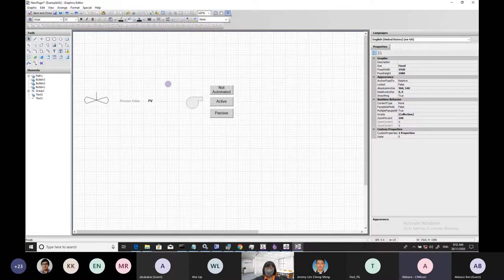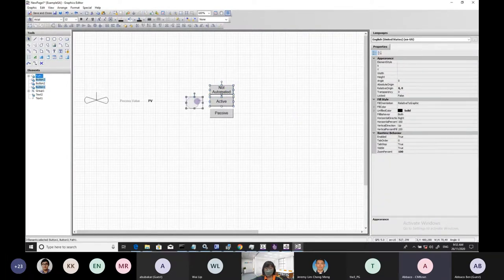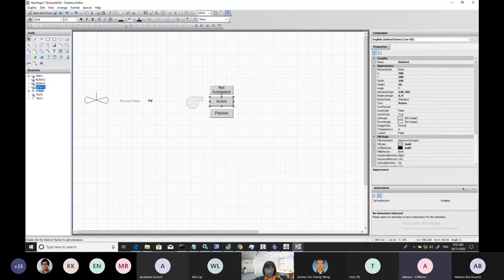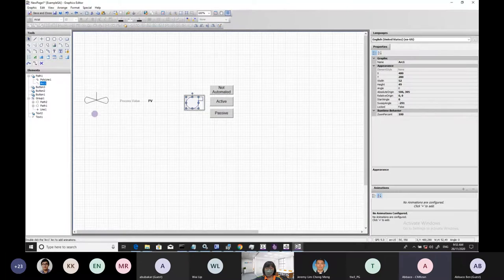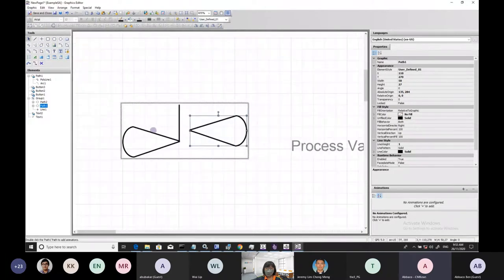On the right-hand side, we have the property grid. All static properties can be configured in the property grid. If multiple objects are selected, the property grid will reflect common properties that you can change in bulk. On the left-hand side, you have the element browser. Here, you can select and expand groups of objects and view or change the order. The editor also allows you to edit groups without breaking them apart.